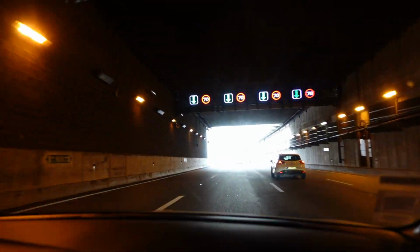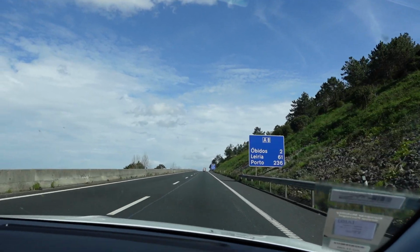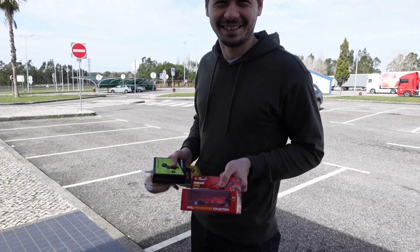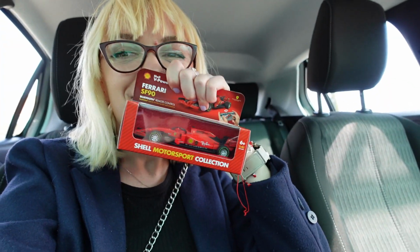Today we are on our way to Porto, but until then we still have something to visit and the next step is going to be Nazaré. On the way we stopped at a gas station where we bought a tiny Ferrari car to be added to our Formula 1 collection.